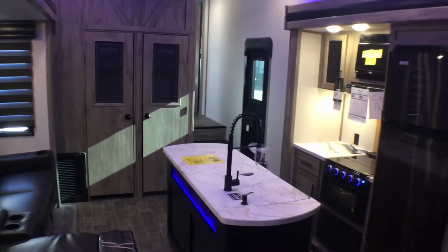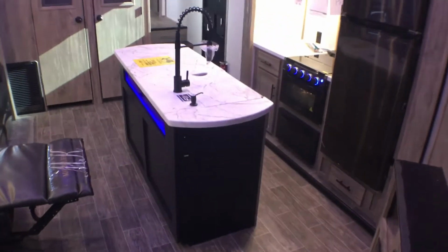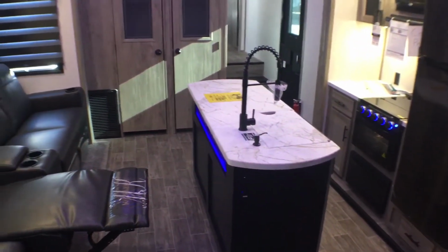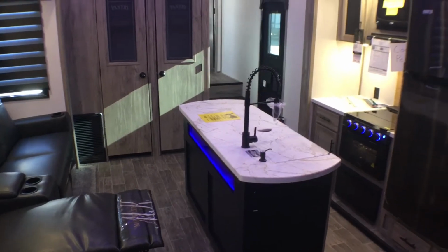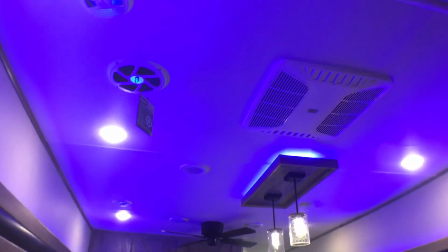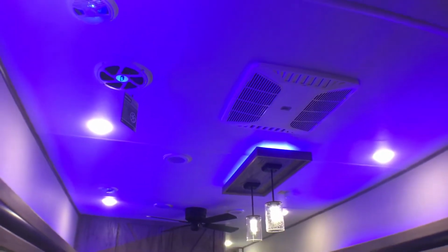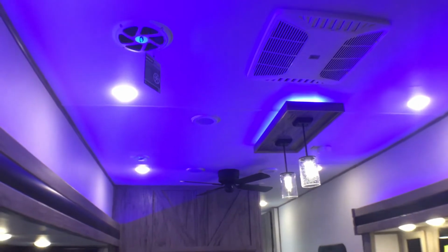Kind of give you a shot back this way of what it looks like on this side. You're also going to have no heat ducts in the floor, so this is a cabinet ducted heating system. And then if we look up top, you can see that big speaker right there. That is a 200 watt subwoofer, and that's really nice. It sounds really good.